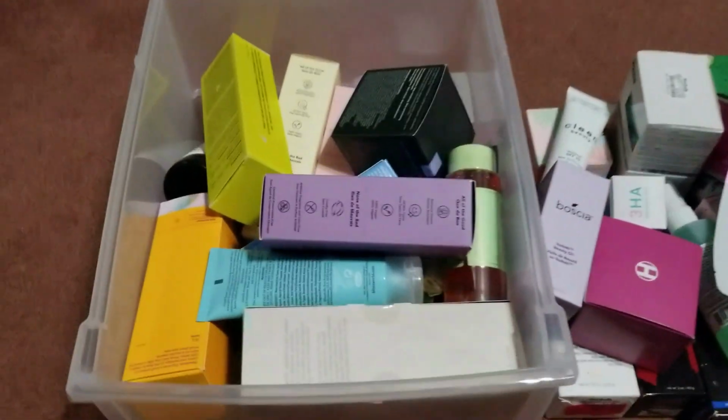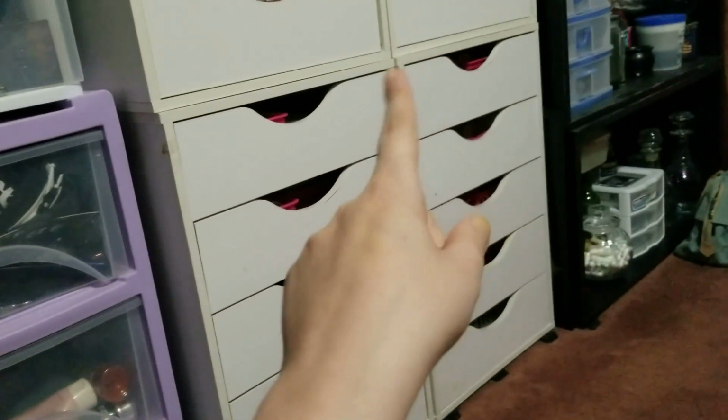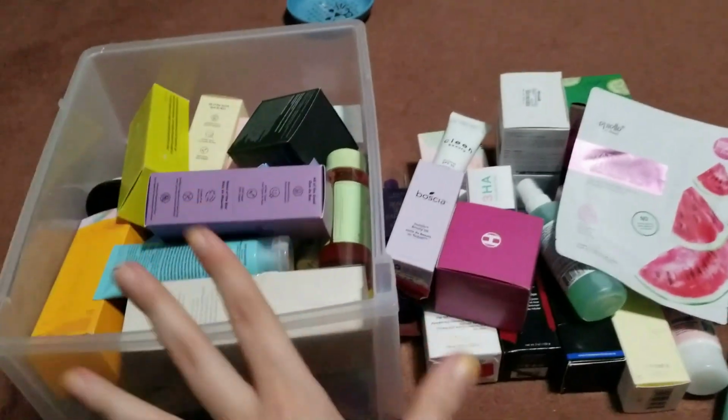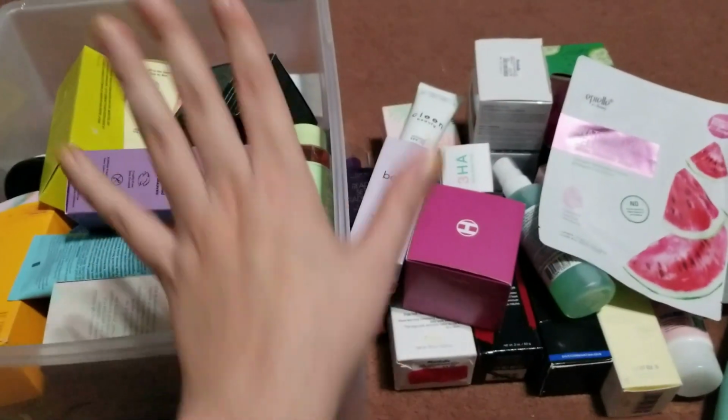Ooh-wee, tell me you have a problem without telling me you have a problem. And I've also got a whole one filled with makeup as well. I'm going to be doing a whole realistic declutter with makeup. That's going to be a whole emotional thing, but I figured we'd tackle something smaller, something a little less intense and more realistic. So let's organize everything.